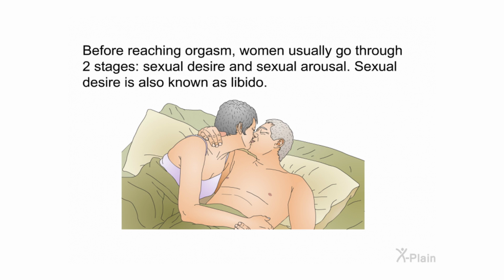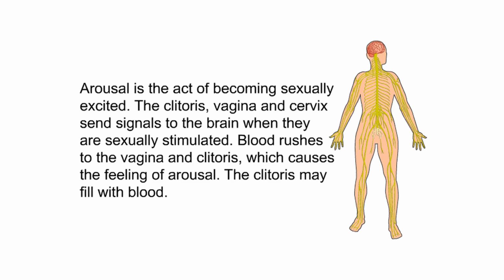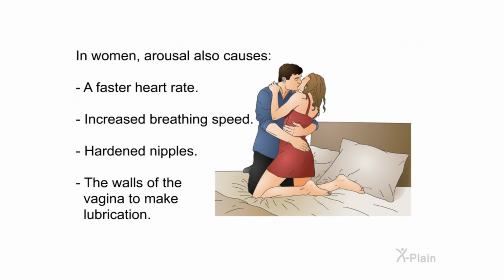Before reaching orgasm, women usually go through two stages: sexual desire and sexual arousal. Sexual desire is also known as libido. Arousal is the act of becoming sexually excited. The clitoris, vagina, and cervix send signals to the brain when they are sexually stimulated. Blood rushes to the vagina and clitoris, which causes the feeling of arousal. The clitoris may fill with blood. In women, arousal also causes a faster heart rate, increased breathing speed, hardened nipples, and the walls of the vagina to make lubrication.